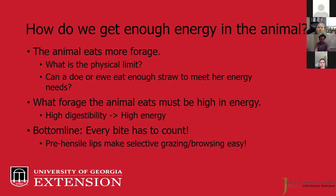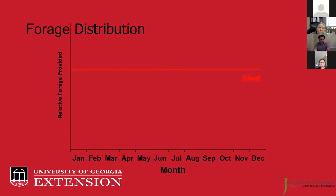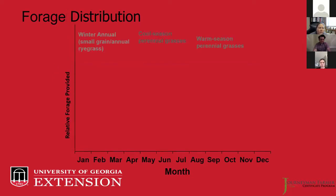We need to look for something that is highly digestible and that's also going to produce high energy. And pretty much the bottom line is we want to make every bite that animal is taking in count. So in an ideal forage situation, we would have forage year round that would meet their nutritional needs no matter the time of year or the animal that we have out there. But of course, we do not always live in an ideal world, and there are always variables with our forage systems.